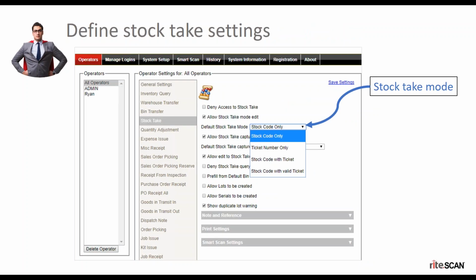So riteSCAN offers a number of settings that can help you match the stock take process and preferences to what your operational processes are. You can set up a variety of settings in riteSCAN for all of your operators or set up different settings for specific operators. If tickets are used in your stock take process, or if you only capture data based on stock code, you can configure riteSCAN to match that process that you have within your operations.